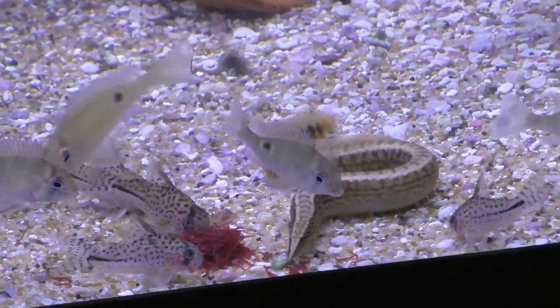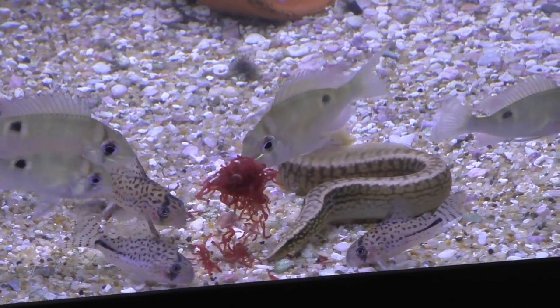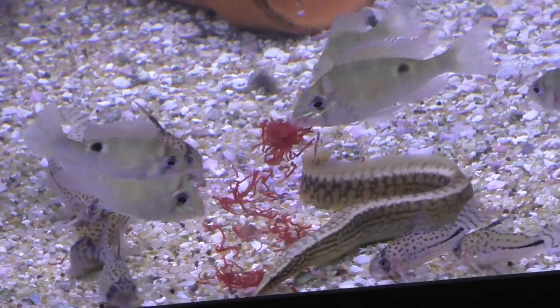So this is a nice surprise. I've never seen the eel out with the lights on, let alone see him eating. So it looks like he's finally adjusted and comfortable enough to come out and get himself some bloodworms.